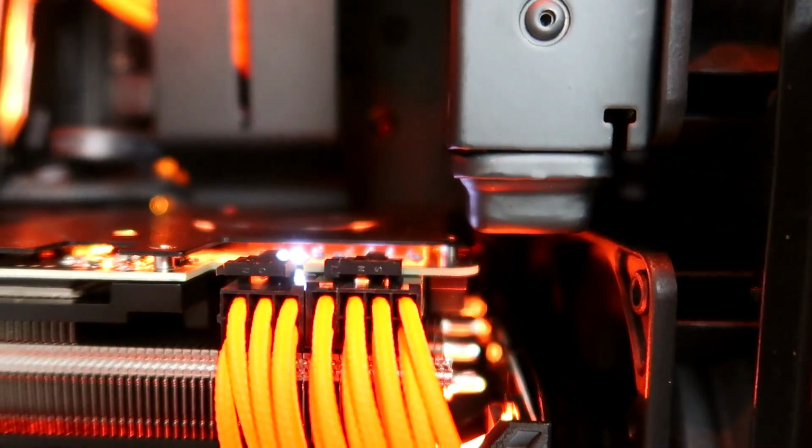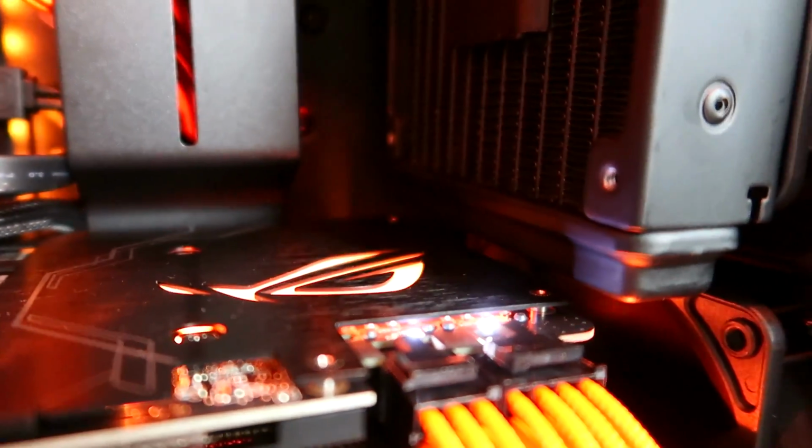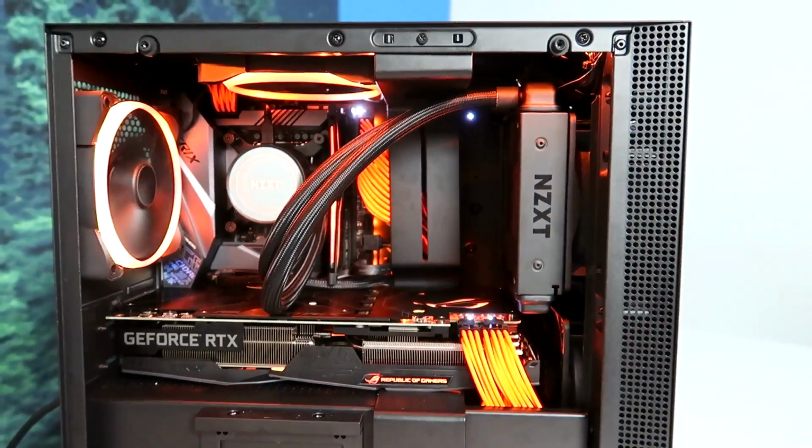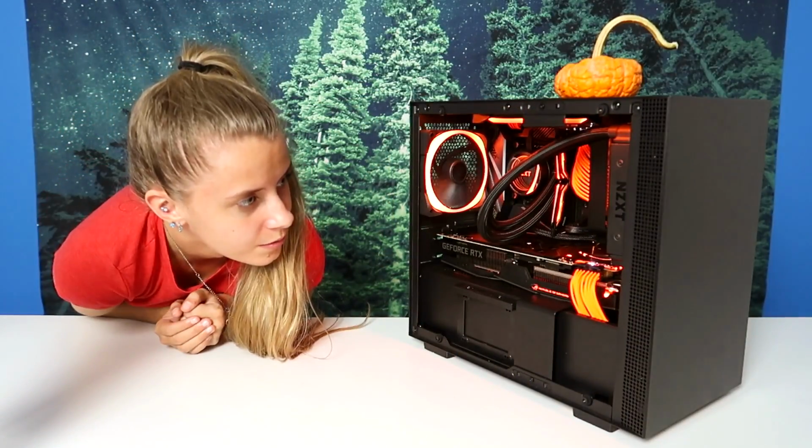I'll tell you what though, the clearance between the radiator and the graphics card right here is just incredible. There's like a millimeter or two difference here before they touch, and I can't believe it fits. Somehow, some way, it works.